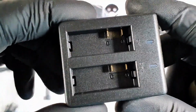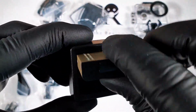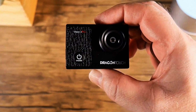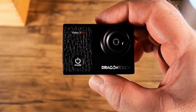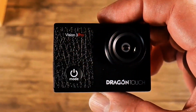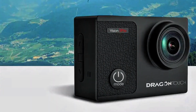This action camera comes with 2 rechargeable 1050 mAh batteries. Each battery can record up to 90 minutes as experimented by us. Overall, the Dragon Touch Vision 3 Pro is a great camera at a fraction of the price of the GoPro. This camera has a crystal clear viewing screen even in the dark, and it is the easiest to operate. We would highly recommend this perfectly priced camera with amazing features.